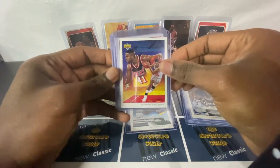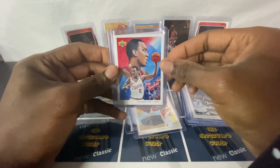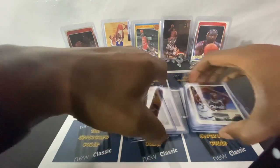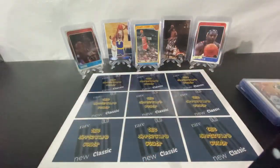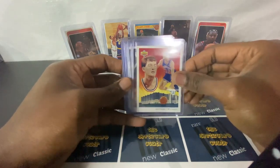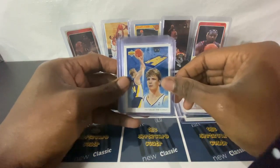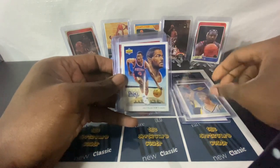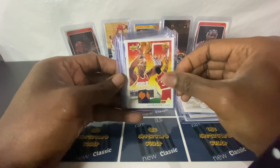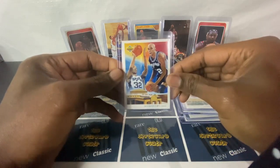It's a dope Glen Rice card. Danny Manning, the Chief. Smoothie's over. Talk about an underrated point guard. Mark Price, Scotty, Rick Smith. Got a couple of his rookie cards. Joe Dumars. Otis Thorpe. Johnny Dawkins. Sean Elliott.